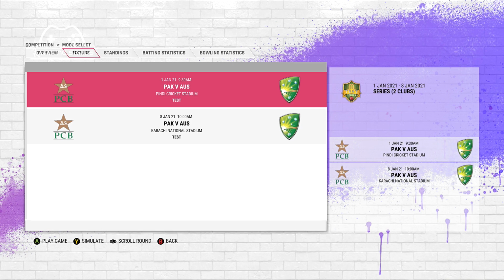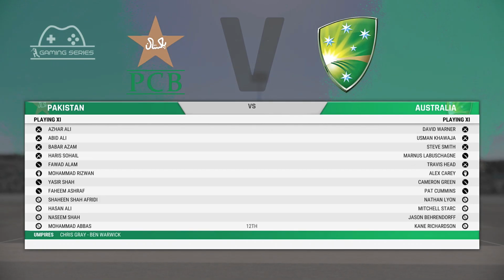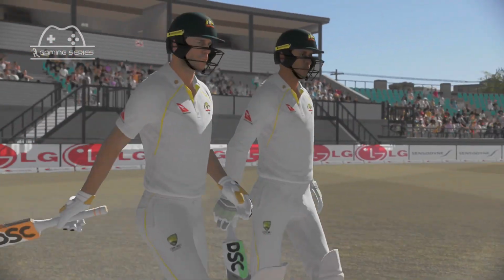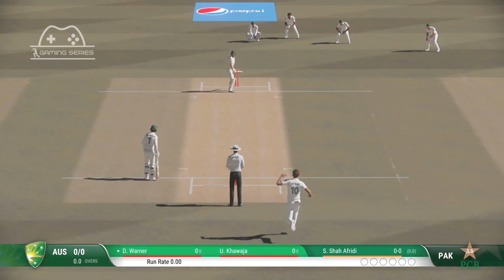Morning and welcome. You join us for this test match between Pakistan and Australia. I'm Mike Atherton, and with me in the car. Ready? Let's get this game underway.